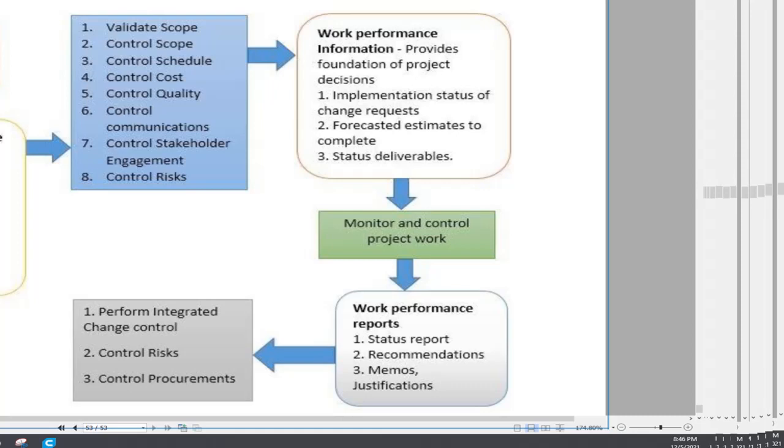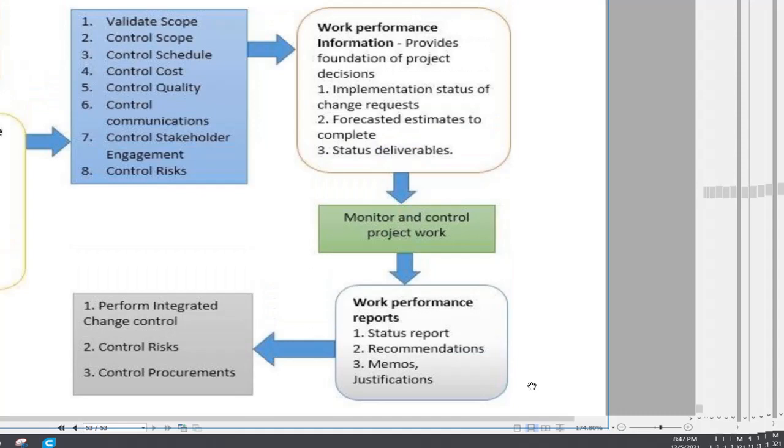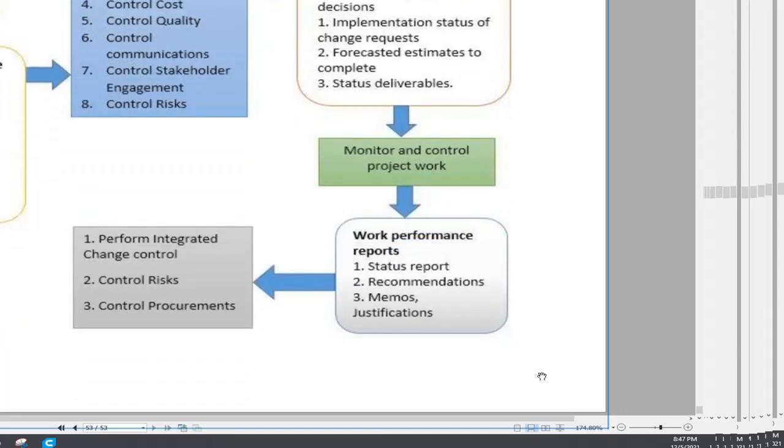That means it provides the foundation for project decisions: implementation status of change requests, forecasted estimates to complete, and status of deliverables. Then it goes to Monitor and Control Project Work: work performance report, status report, recommendation, memo, justification. Then it goes to Perform Integrated Change Control, Control Risks, Control Procurements. Okay, this is the flowchart: Direct and Manage Project Work, then work performance information, controlling processes, work performance report, Perform Integrated Change Control, Control Risks, Control Procurements. All right, we are at the end of this slide.